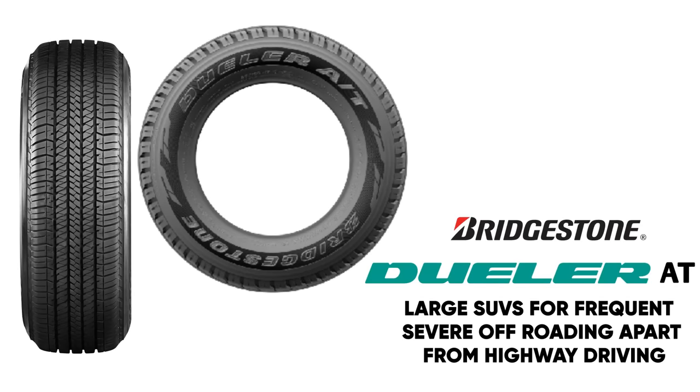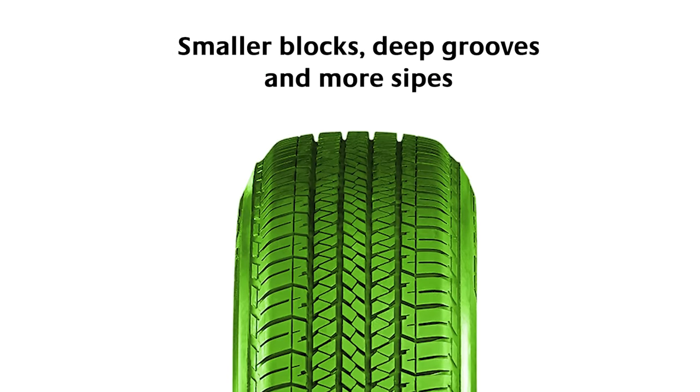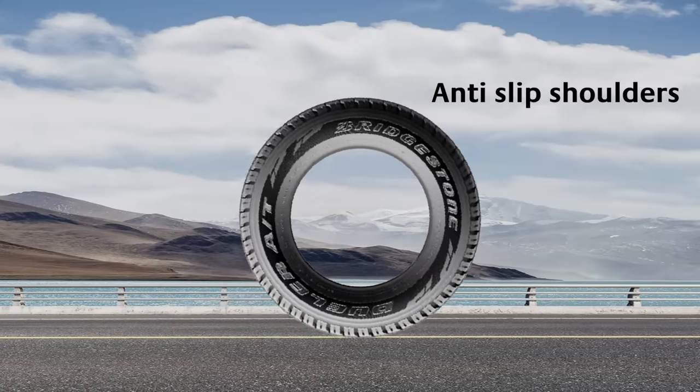For SUV users who test the capabilities of the car in off-road as well as on-road, all-terrain tires offer the perfect balance for a carefree usage. They have smaller blocks and deeper grooves to provide more traction in slushy or soft road surfaces, and also have sides and anti-slip shoulders to provide optimal grip.